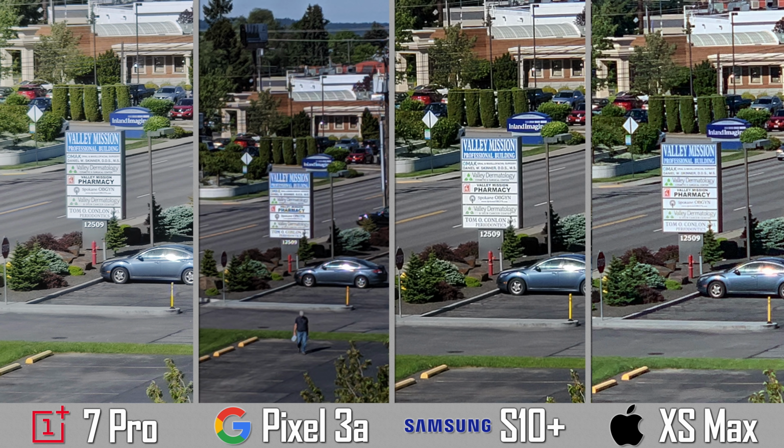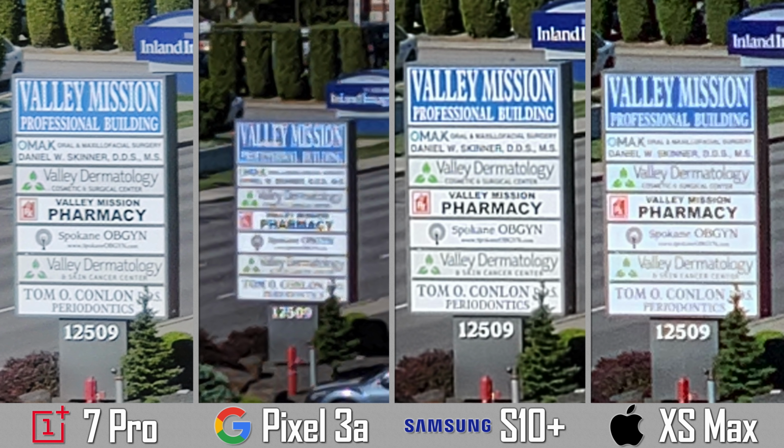Here's another one at maximum zoom. The XS Max again has a bunch of noise, and the Pixel 3a just looks terrible. Although the S10 Plus looks to be more detailed, if we crop in, we can see that it's due to over sharpening. The OnePlus 7 Pro actually has more detail, it's just lacking some contrast.